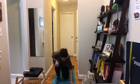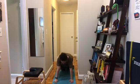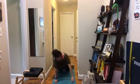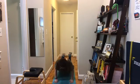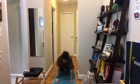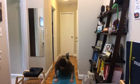Push-ups. Push-ups with rotation. 5, 4, 3, 2, 1. Remember, still for this push-up, your pubic mound is not coming down towards the mat and then the rest of your body. Chest is coming forward to the mat. Even if it's a baby push-up, you can give me a baby push-up. You know who's got to start somewhere?